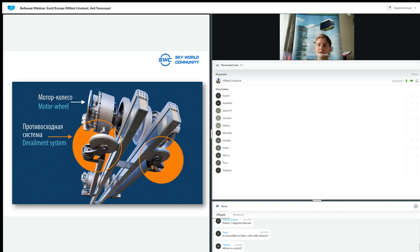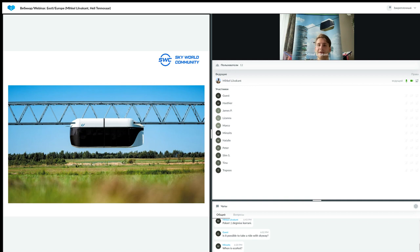And what makes it more innovative is that we have our own motor wheels and anti-derailment systems. So basically it all works fully on electricity, the energy source. There are its own batteries and the motor wheels, and even if we turn this technology upside down, it won't fall off the track structure. These are all great things. Yes, you can see another picture of it. It's just really beautiful.